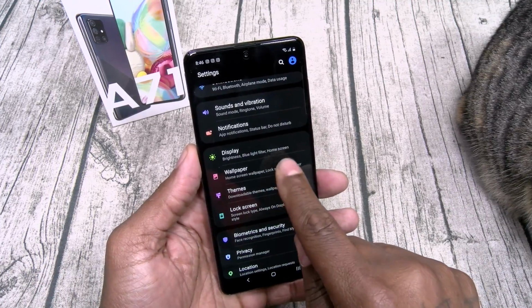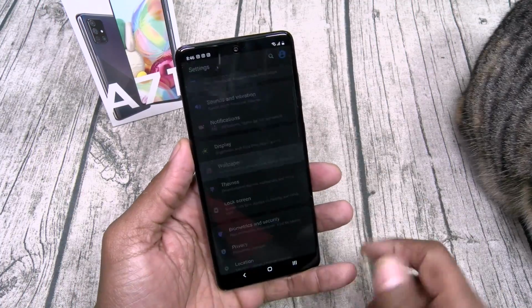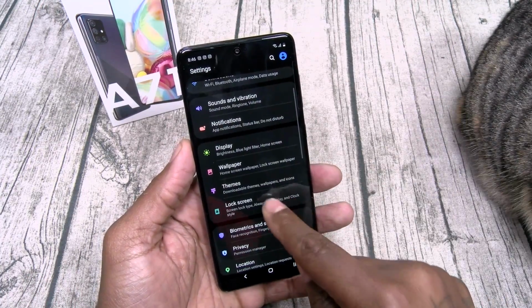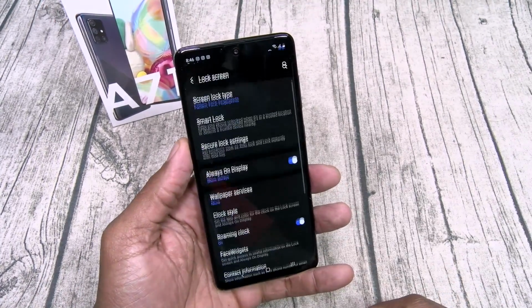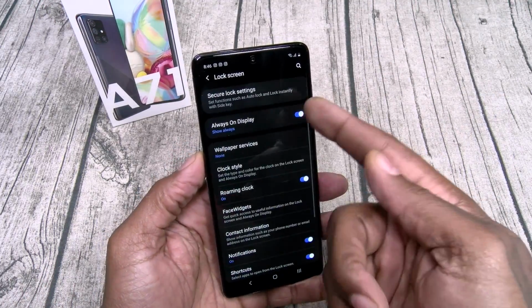Let's go to, did we go to this? That was display we was just at. Let's go to wallpapers. Matter of fact, you don't need to see wallpapers. Same stuff. Themes, lock screens. Okay, so you got fingerprint, face unlock. You got smart unlock, always on display.